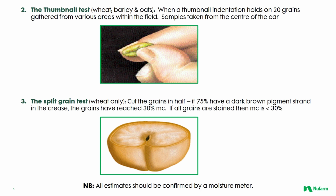The next test that I would like to discuss is the thumbnail test. This is relevant for wheat, barley and oats, and this will be the most popular test used by most agronomists. This is when a thumbnail indentation holds some 20 grains gathered from various areas within the field, and the samples are taken from the centre of the ear. What you do is you hold the grain between your forefinger and your thumb. You use your thumbnail to indent the grain. If that indentation stays and doesn't pop out, you know your grain moisture is below 30%.